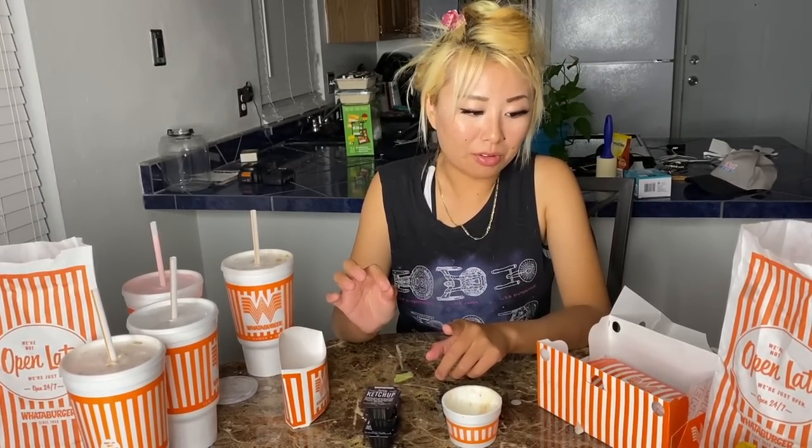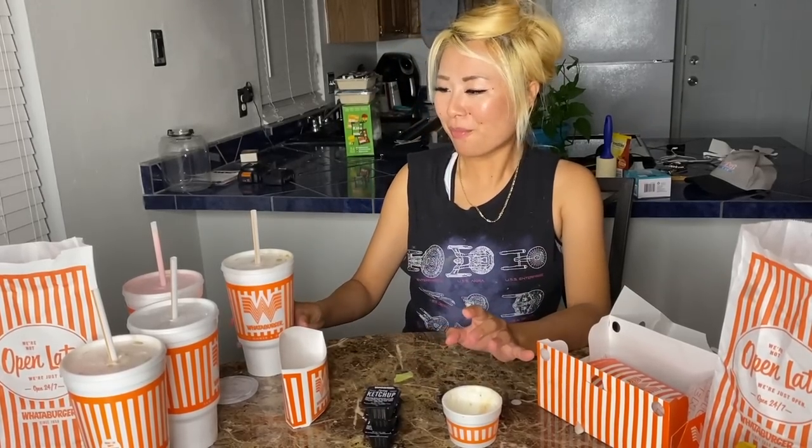I think I would slightly prefer McDonald's a little more, just because it has the holes. I think it makes it a little bit more juicier. When I took my first bite, it was a little bit dry, which I usually don't get out of McDonald's apple pie. That would be the only difference. But other than that, it tastes just about the same.